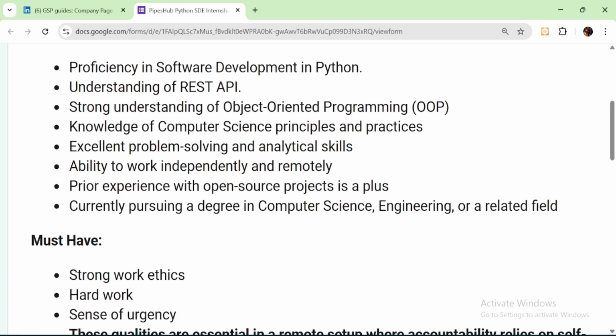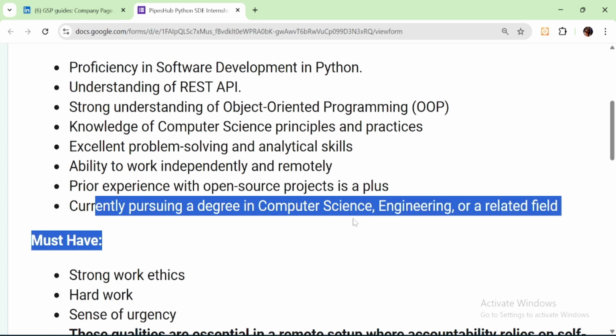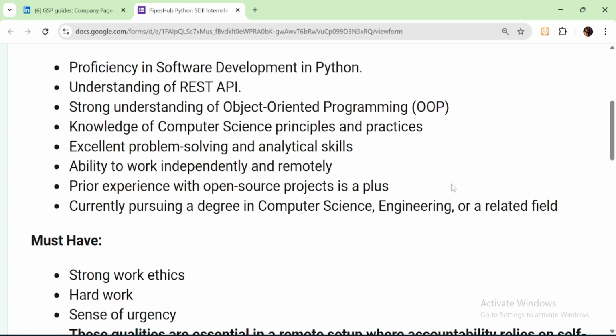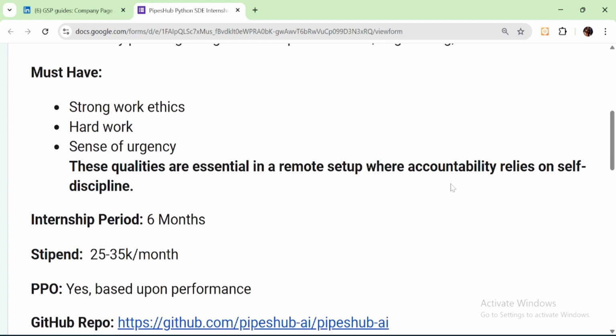And they have mentioned that currently pursuing a degree in computer science or related field are only eligible. That is computer science, CS, IT, ECE, all these software branches are eligible. So they have mentioned that must have strong work ethics, hard work. So these are some of the essential things that they have mentioned.